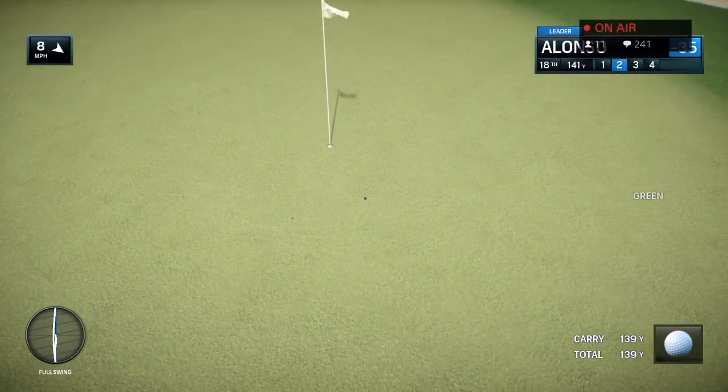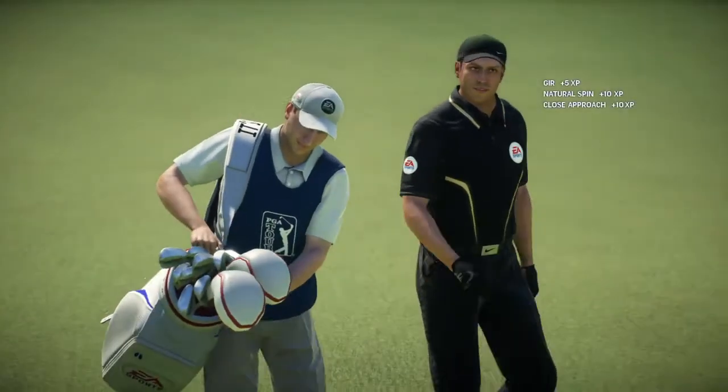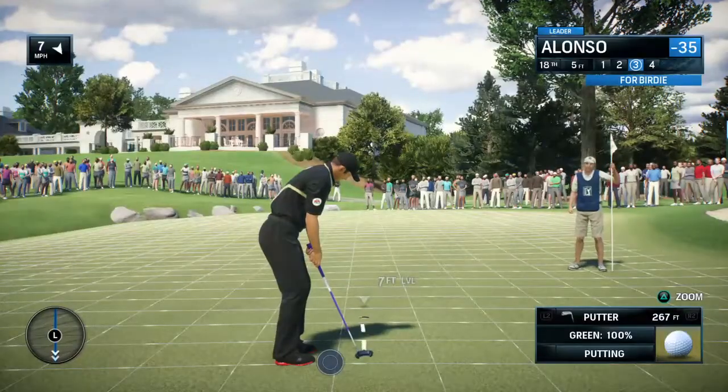Stop. Stay there, stay there. Wow, Frank, he is dialed in. Okay. Yeah, that was just some shot on there. Easy birdie. He has this for a birdie.